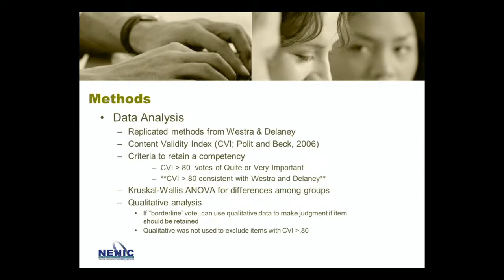And so for our analysis, we just replicated the methods that Western and Delaney had used in their approach, and that was using the content validity index. Essentially, it's a way to calculate, given they answered on this Likert scale, how relevant actually this competency is. So we were able to calculate this score and rank it. It's the number of people that said it was quite or very relevant, divided by the denominator of how many answered. And then you are able to rank it. The typical threshold is 0.8 or above, which means it's relevant.